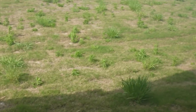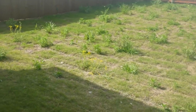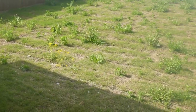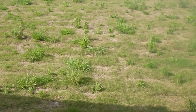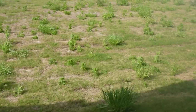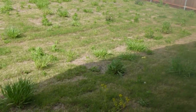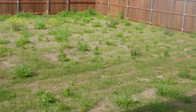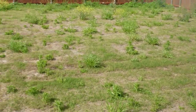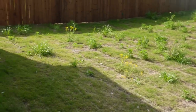So real quick, I wanted to show y'all our grass. It is getting cut. I have to get somebody over here to cut it because I'm actually allergic to grass, so I can't really cut it myself. But I wanted to show y'all this because we just moved into this house, so obviously this is all fresh new grass. But look at all the weeds. Look at how they're growing in the back. Look at all this. Straight weeds. Look at that.